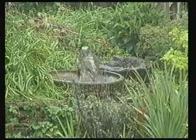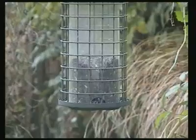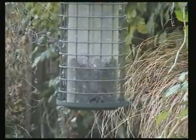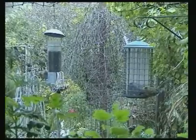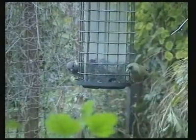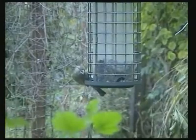Meanwhile, the sparrowhawk decides to use the bird bath. When there is a tasty meal to be had, the blue tits are never far away. And the same applies to the greenfinches, always frequent and welcome to the bird feeders. From time to time, they entertain us with their squabbling.